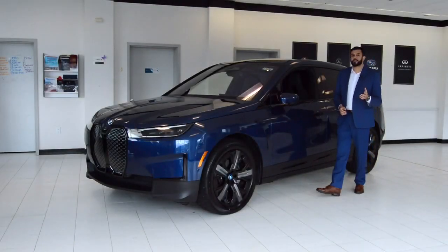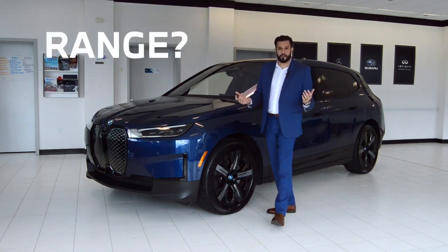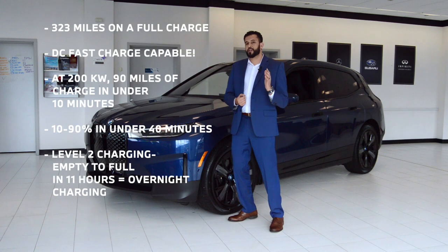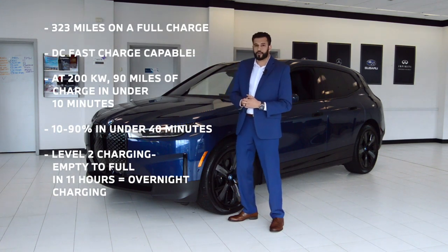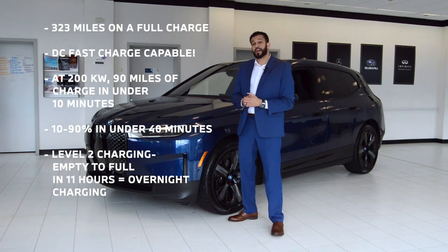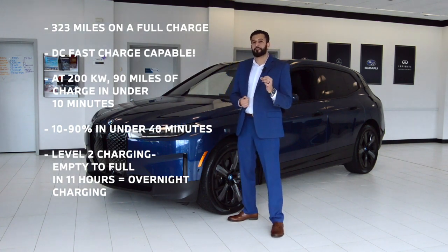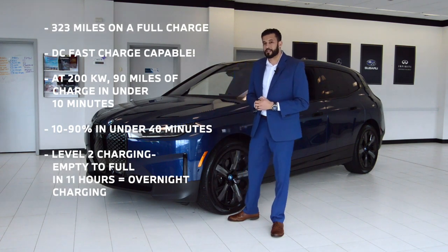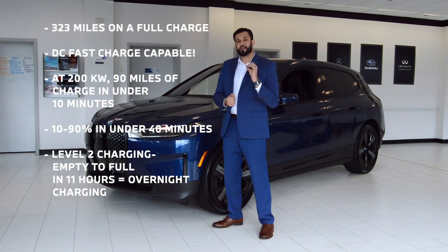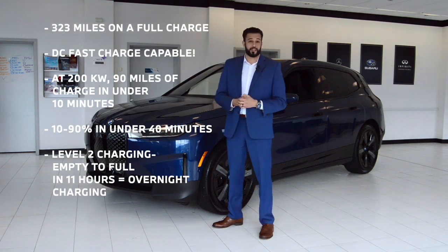Now, for most of you considering a vehicle like this, the most important question is going to be, what kind of range can I expect? The iX is capable of 323 miles on a full charge. It's also DC fast charge capable. What that means is at 200 kilowatts, you can expect to get 90 miles in under 10 minutes. To go from 10 to 90%, it'll take under 40 minutes. Those are extremely impressive specs.